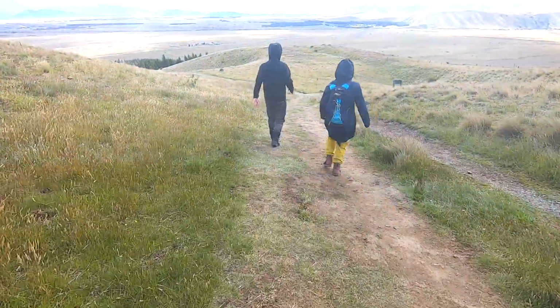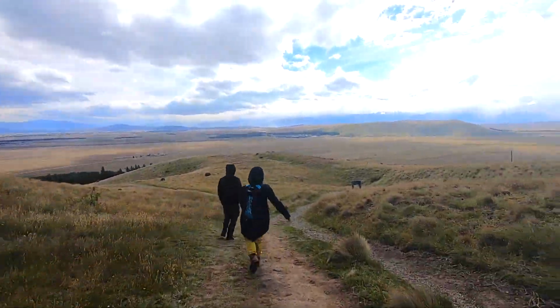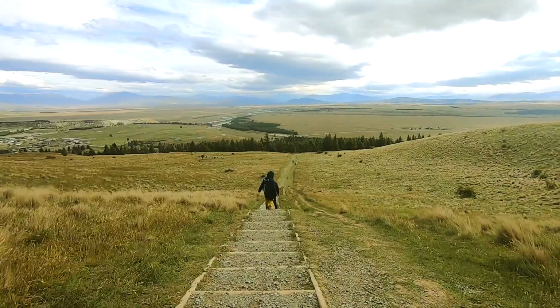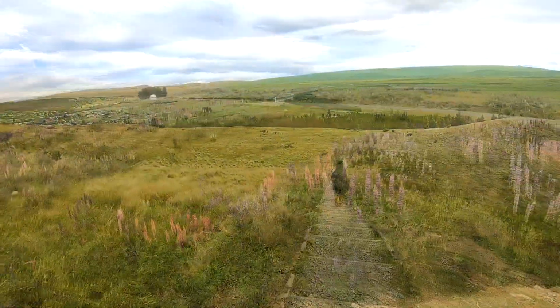For me, this is one of my favourite hiking trails in the South Island as it's very accessible, not too difficult, not too long, but the scenery is just stunning. It was a little bit overcast on that day, but still as good.